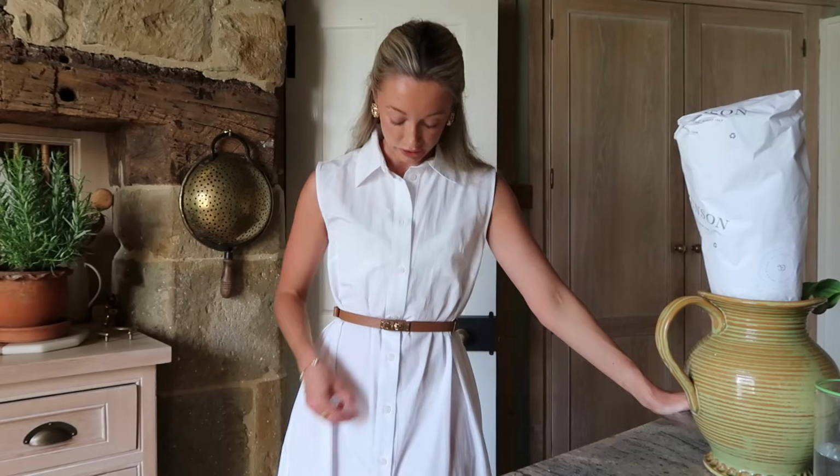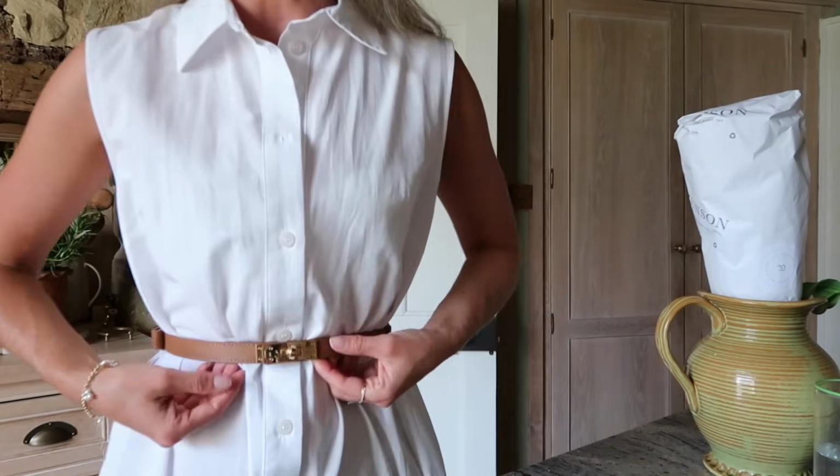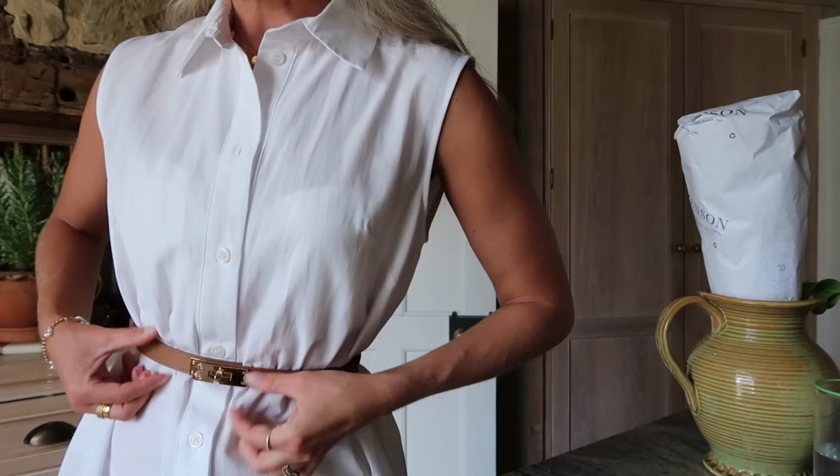Lovely high street dress, which I've elevated with my very affordable belt.